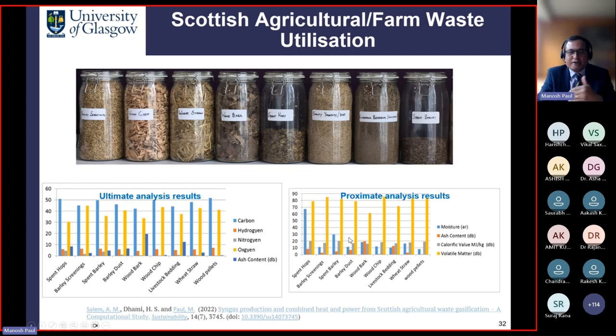Then I thought, okay, if I change the typical feedstock from typical biomass to some unconventional feedstock, like waste coming from agri-based waste from various farms in Scotland. I believe that some of these wastes are familiar to you as well, especially straw and other things. You can very much get them from Indian agri-sites. So what we have done here is, obviously, if you want to understand the energy content first, you do ultimate analysis and also proximate analysis just to see the behavior of this sort of feed.